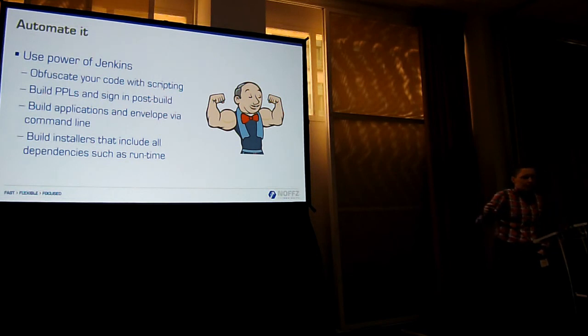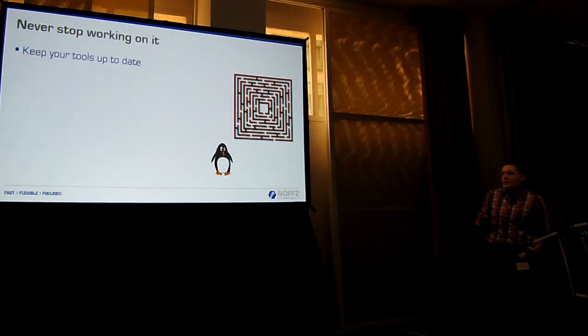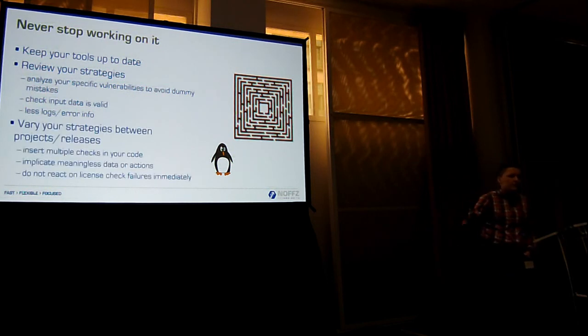It's very important to automate this process, so every measure we discussed can be used in Jenkins. You can obfuscate your code in scripts, and you can sign your PPLs in post build. You can use the envelope by command line. What we also learned is that it's very important to keep your tools up to date. It's very important to review strategies, maybe to change them between releases, because it will also confuse someone if they want to hack it. Also be careful about your input data, so don't allow people to just run your APIs to see what happens and to get some insights.